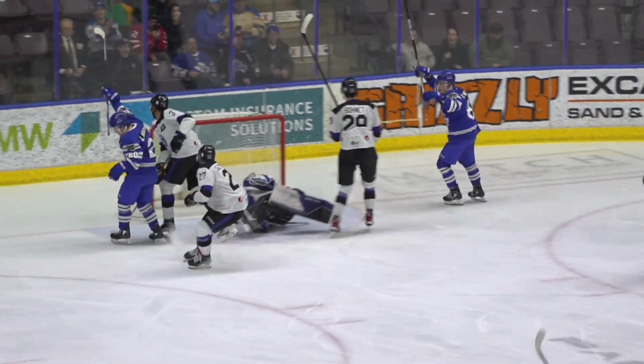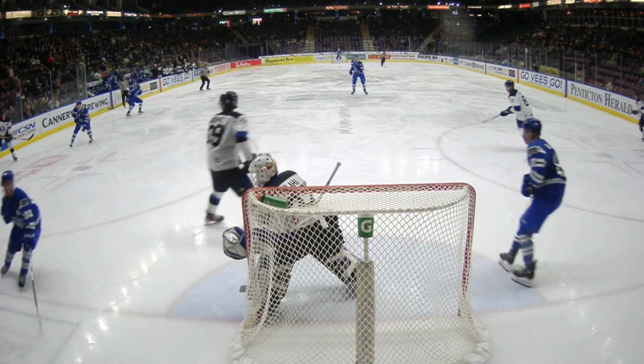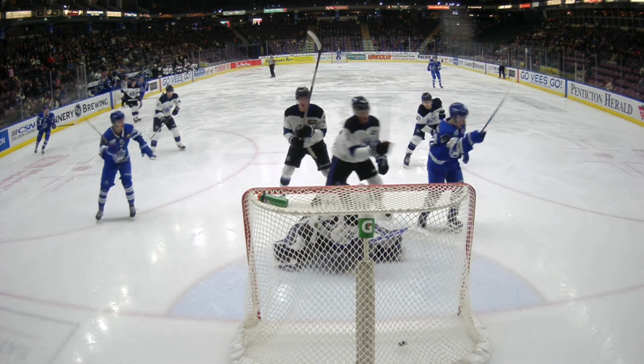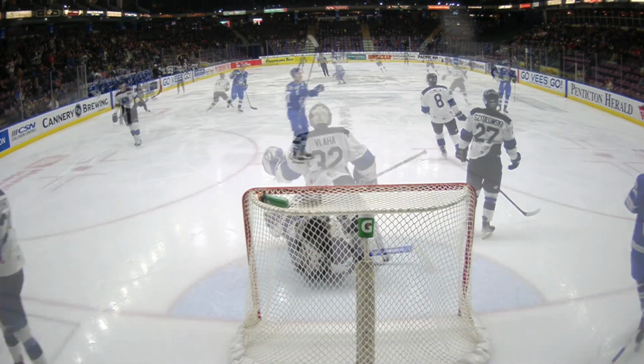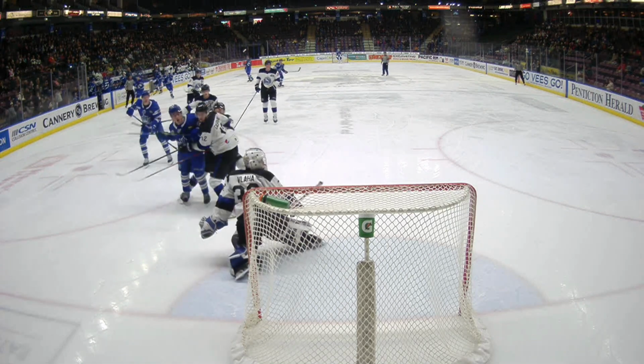That one at 3:42 on a little bit of a tip in front on a point shot from Ryan Hopkins, goal number 28 at 3:42. That made it 1-0 early in the second period. Good reverse angle here from behind the net. The Hopkins shot had eyes for the net off the pad of Vlaha. And in it goes to make it 1-0 Penticton.